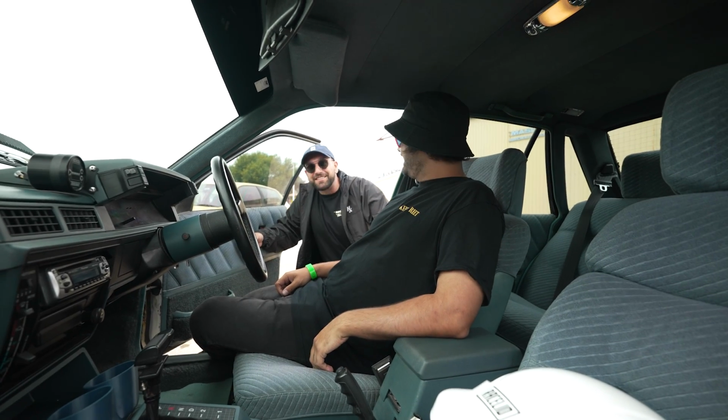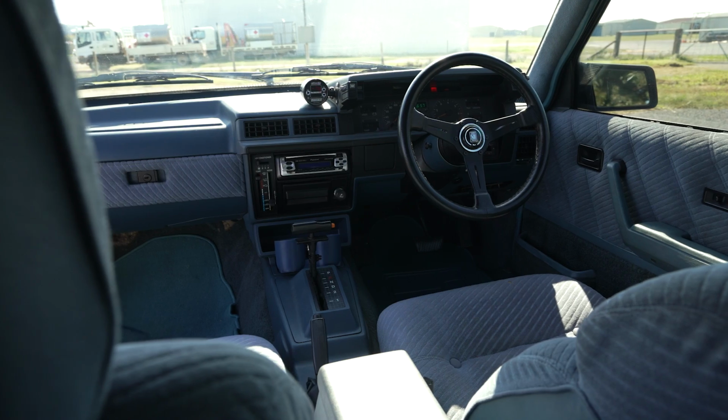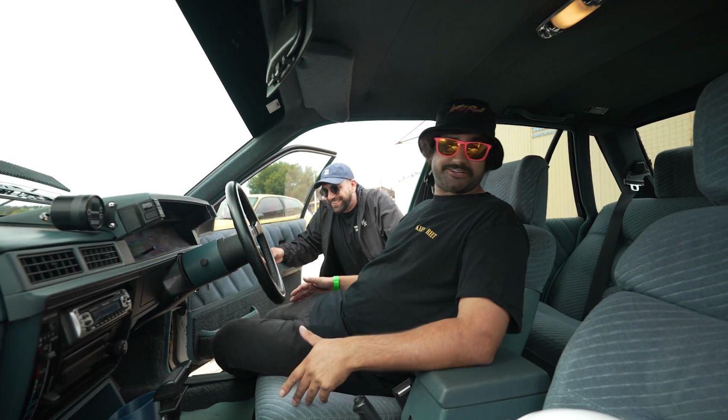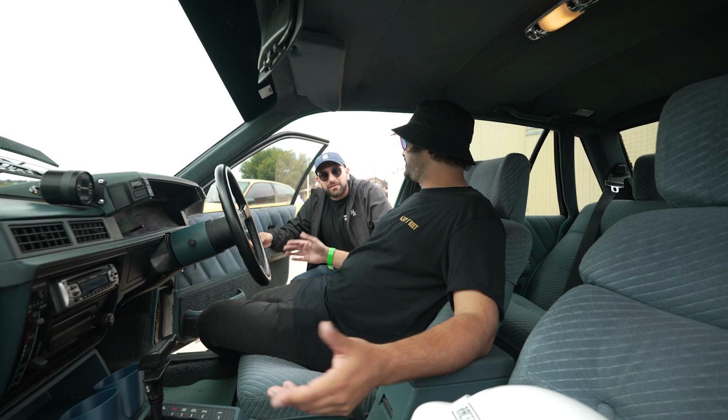Got a stock interior. Yeah, full stock. And you can tell it was an 80s to 90s car. It smells like the same 80s and 90s car from America. It has the exact same scent, and that's the best thing about it, and that's why you don't change it up too much. All factory trim. It's quite a sought after interior on these cars.